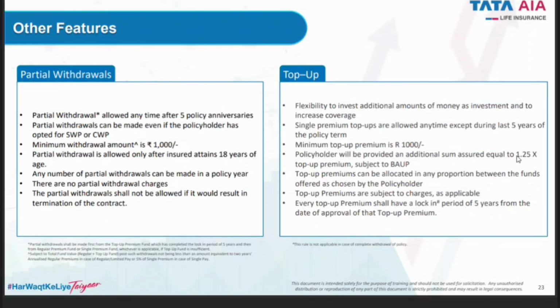Partial withdrawal, I'm sure all of you are aware. After 5 policy years, we can do the partial withdrawal. The minimum withdrawal that we can do is 1,000 rupees only. Maximum is up to us. Any number of partial withdrawals can be made in a policy year as long as you have money in your fund value.